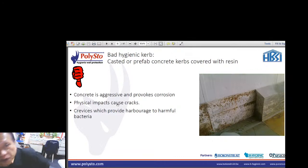Cast or prefab concrete curbs covered with resin. Concrete is aggressive and provokes corrosion. Physical impacts cause cracks and crevices which provide harborage to harmful bacteria. So as you can see, this is a concrete curb, and in between the curb and the wall you can already see this corrosion and dirt.